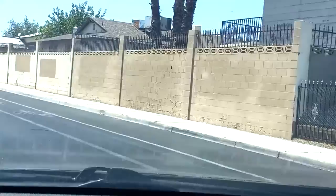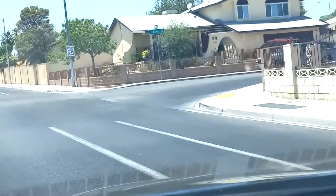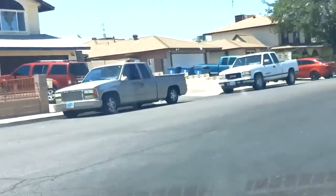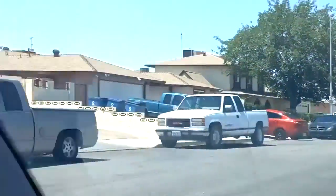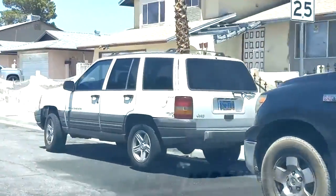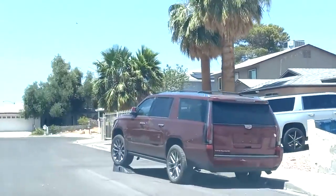Now we're going to cross over into what's called Century Garden subdivision, and this one goes from here, which is Hacienda I'm on right now, all the way over to Tropicana. Now you're going to have a bunch of 2-story homes mixed in with the single-story homes. A lot of these are built in the 80s, 70s. Some of them are older builds, even 60s.